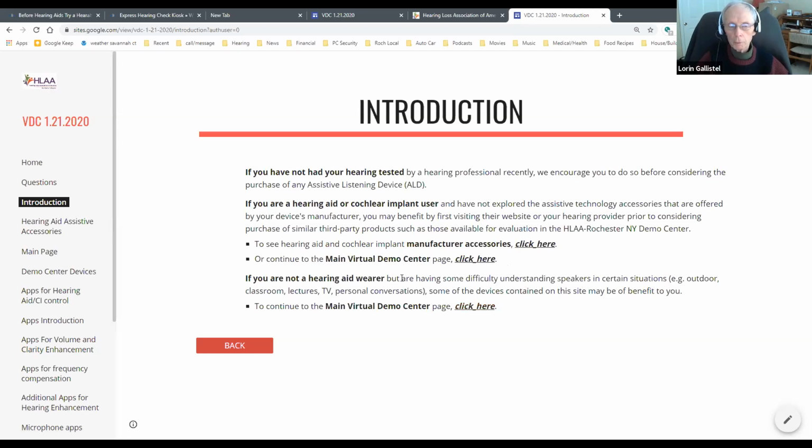When you come back to this page again, you know where you want to go, you can just click on the menu. If it's not open, you'll see a little hamburger symbol up on the left that you can click to open up the menu. So I'm going to click and take you to that page.